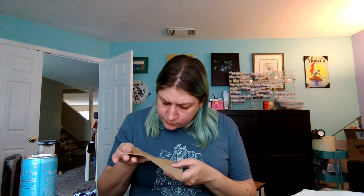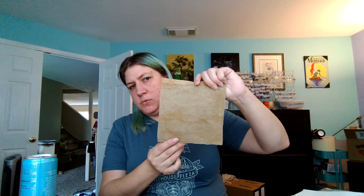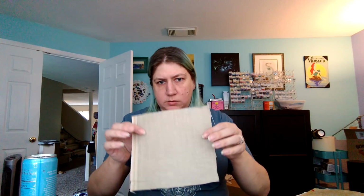And then just another piece of Lugana. Yep, it's Lugana. White Lugana. And this is a piece of Picture This Plus. I don't know. It's 32 count, but I don't know what color it is. So maybe some of you who do know can tell me. And then another piece of Natural Zweigart.